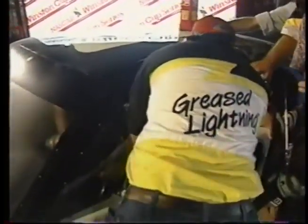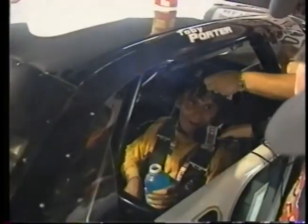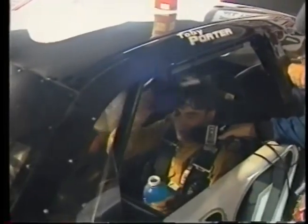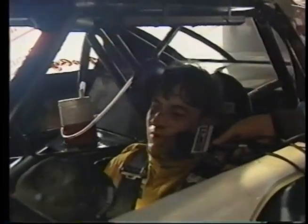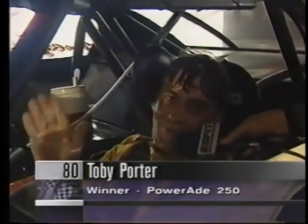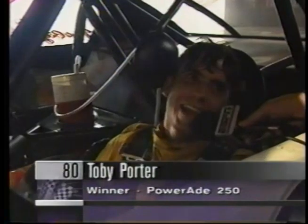Well, it's almost pandemonium as Toby Porter tries to get his helmet off. Toby, great run there. Congratulations on the win. It's been, what, about a year since your last victory? Yeah, it's been a good while. We've been looking forward, been working hard. We love it. I mean, I want to thank the crew. They did a heck of a job. I want to thank Lee McAllister. I want to thank Grease Lightning. I want to say hi to my dad at home. I bet he's sitting there on the edge of the couch.